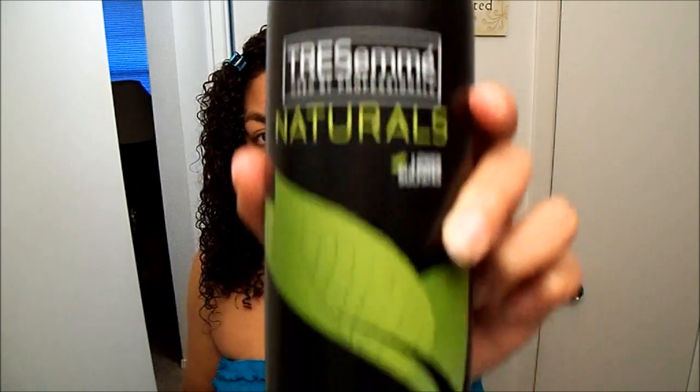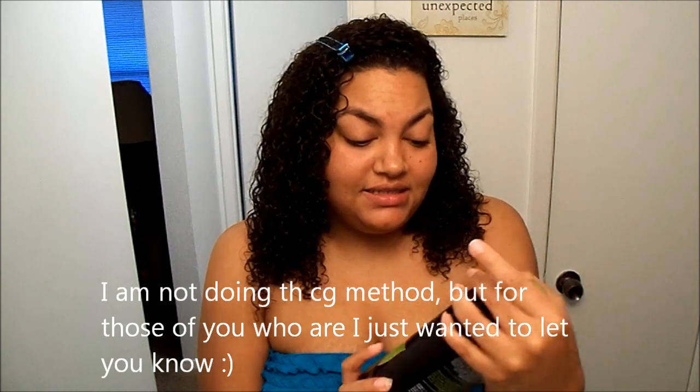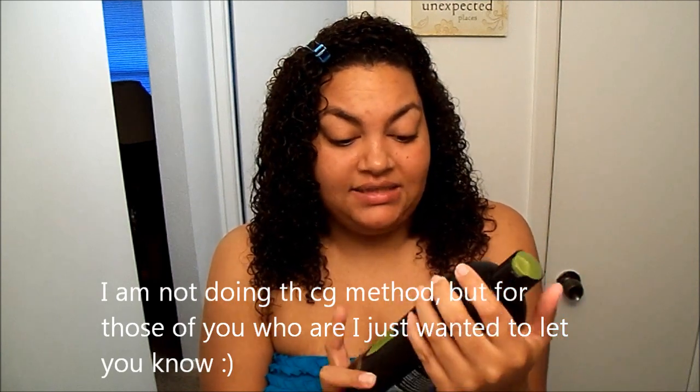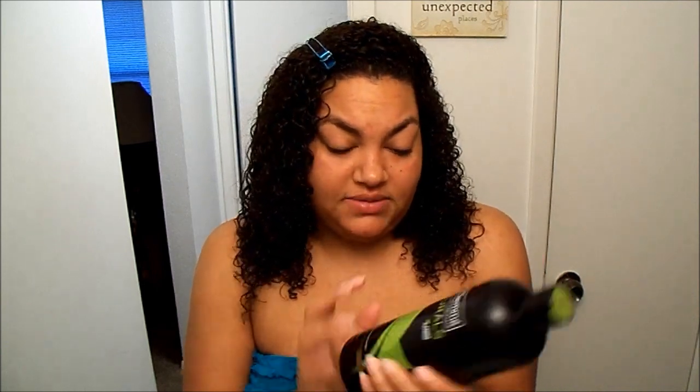To shampoo, I use the Tresemme Naturals More Nourishing Moisture Shampoo. It looks like this. And yes, this is not curly girl friendly. It does contain sulfates, but it has lower sulfates, and they're not as harsh. They're kind of softer sulfates, if that makes sense. I really do like this, though. It doesn't strip my hair. It cleans my hair and scalp really nicely. So yeah, I used that today.